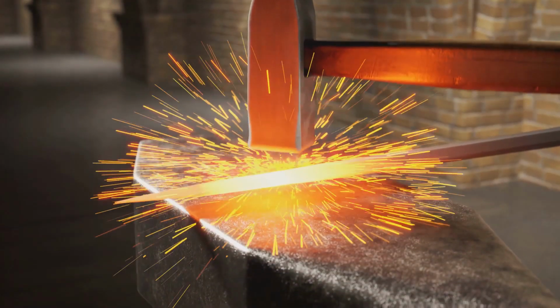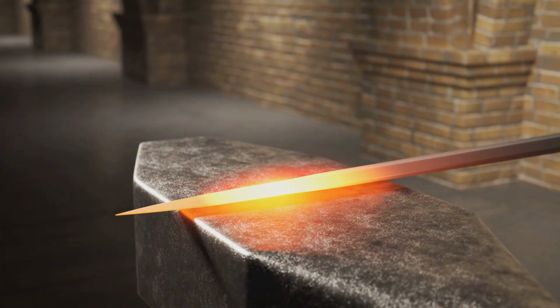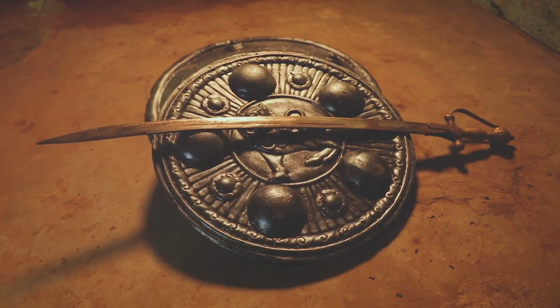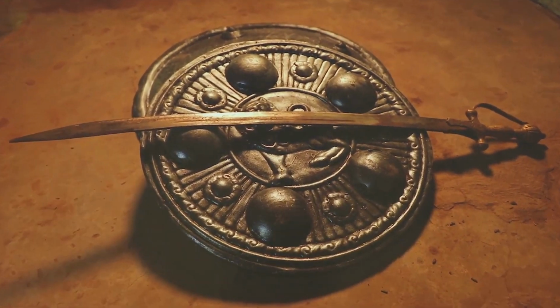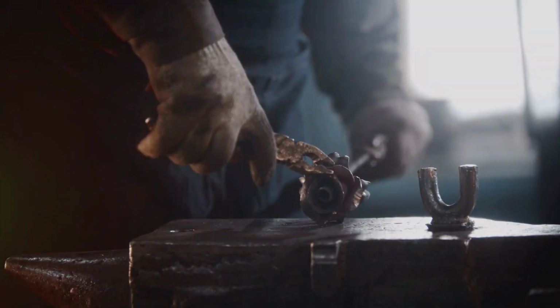What set Ulfberht swords apart was the exceptional quality of their steel, made using a type of steel known as crucible steel. The Ulfberht sword, with its enigmatic origins, stands as a testament to the ingenuity and skill of Viking blacksmiths.